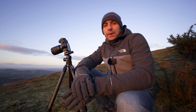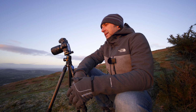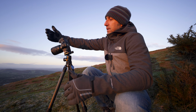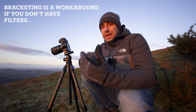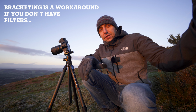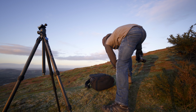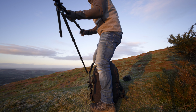Now I seem to keep doing this, but I've left my filters in the car yet again. So I'm having to bracket my shots instead of just having the filter cutting out the brightness of that sky. This is one way to get around not having filters, or when you forget your filters like I've just done. Right, I think what I'm going to try and do is go up to the top of the beacon and take a shot the other way before the light goes, but it's going to be a bit of a rush. So time to pack up.